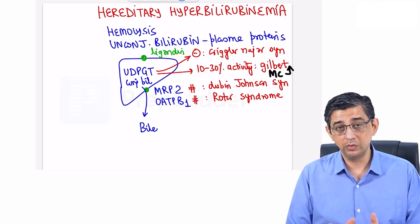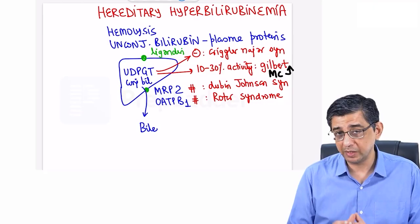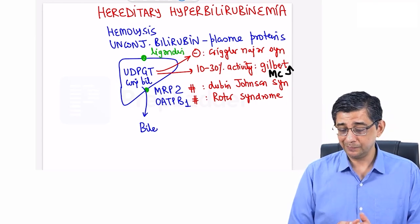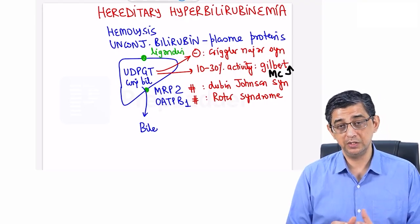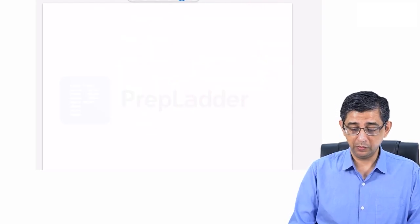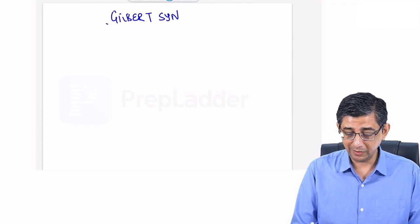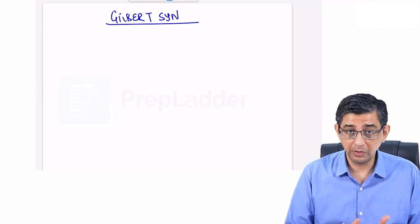It will have a fluctuating course, a waxing and waning course of jaundice that I'll explain. But as you can see from this discussion, the top two conditions, Crigler-Najjar and Gilbert syndrome, would be responsible for unconjugated hyperbilirubinemia, and the inferior two conditions, Dubin-Johnson and Rotor, will contribute to conjugated hyperbilirubinemia. Once we are aware of these differences, we will now focus on Gilbert's per se. The usual query that I get from a lot of students is what should be answered in the exam for the pattern of inheritance, because in some books it is written autosomal recessive, in some it is given autosomal dominant.